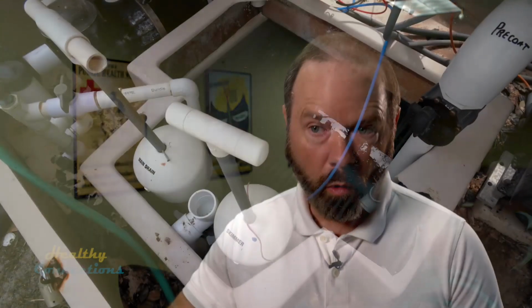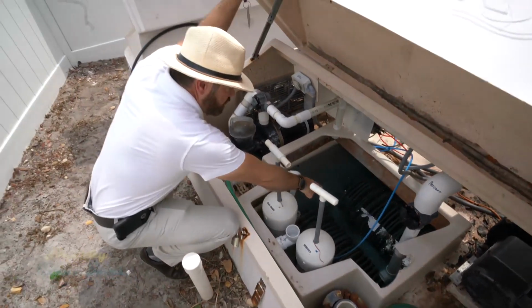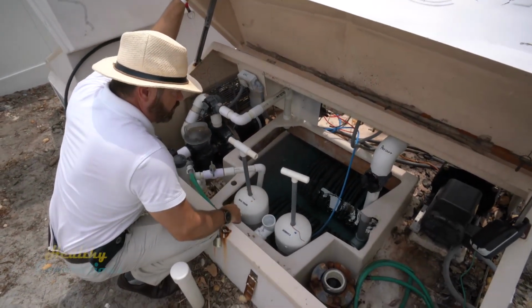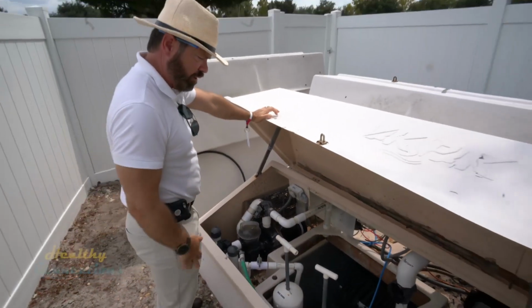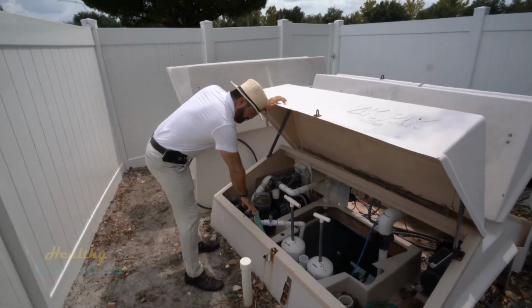All right, so when pools are built, they are designated to have a certain amount of flow. They have to have turnovers, and a turnover is basically you're able to filter the whole system, the whole volume of the pool. That's called a turnover. So when it comes to the filters and the pump areas, you want to make sure that the pumps are running efficiently where they can meet that GPM flow. And you don't want leaks and stuff.